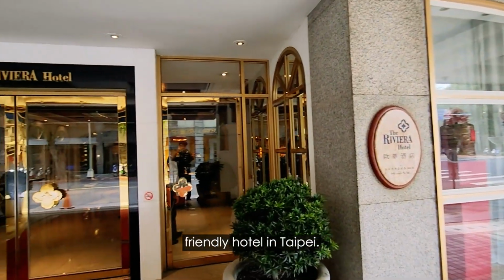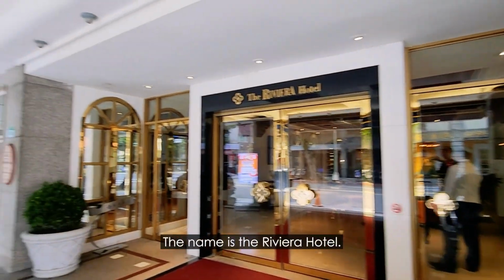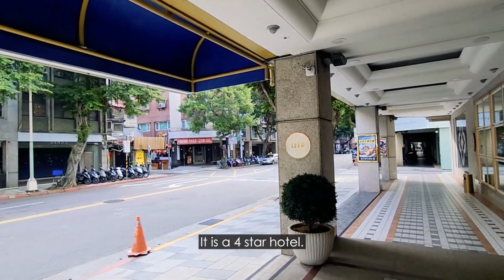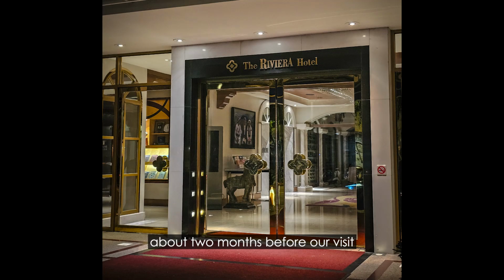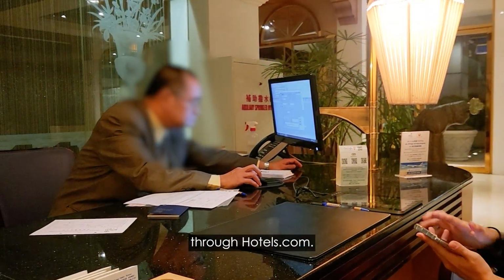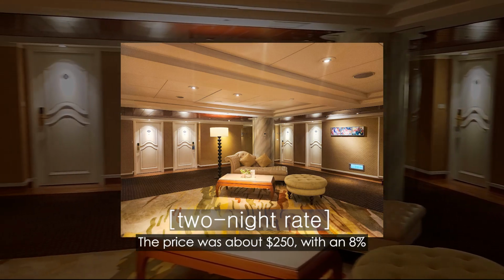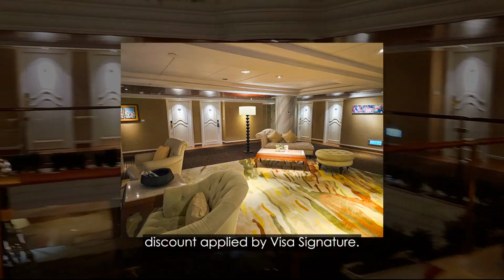Introducing a budget-friendly hotel in Taipei. The name is the Riviera Hotel. It is a 4-star hotel. We booked our hotel about 2 months before our visit through hotels.com. The price was about $250 with an 8% discount applied by Visa Signature.